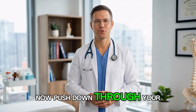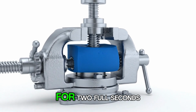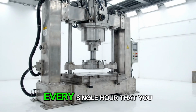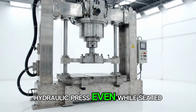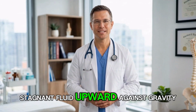Now, push down through your toes and lift your heels as high off the ground as you comfortably can. Squeeze the calf muscle hard at the top for 2 full seconds, then slowly lower your heels back down. I want you to do 20 repetitions of this every single hour that you are sitting. What you are doing is manually engaging that biological hydraulic press. Even while seated, those hard contractions are squeezing your deep veins and forcing that trapped, stagnant fluid upward against gravity.